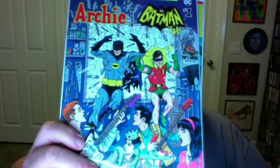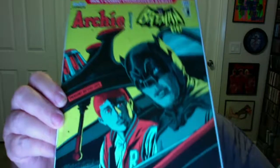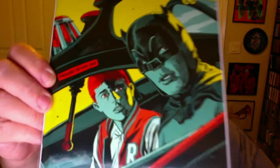Here's something else from the 60s. Archie meets Batman 66. But I was discussing a little while ago about variant covers. I loved this cover. This is the regular one that you're going to be able to find in most stores. But I also loved one of the variants a whole lot. Because, boy, they sure got Adam West right, didn't they? I mean, that's so perfect.